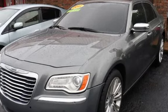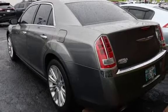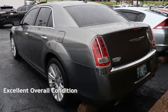This four-door sedan has an 8-cylinder, 5.7-liter V8 engine, with rear-wheel drive, and an automatic transmission. This vehicle is in excellent overall condition.